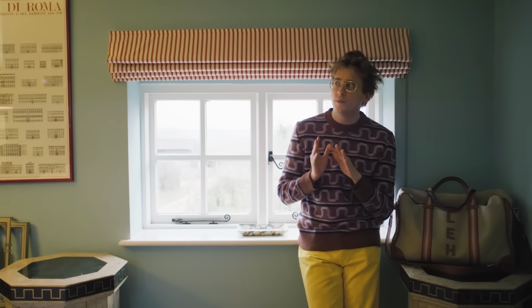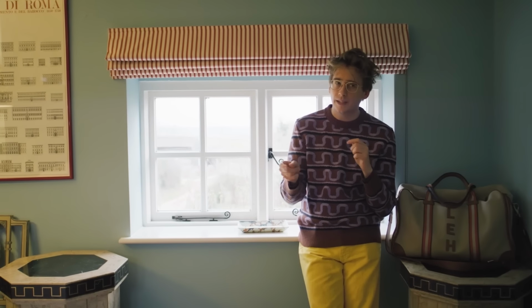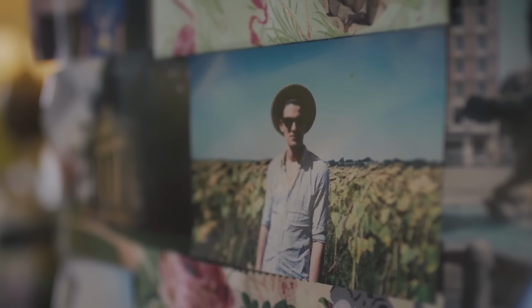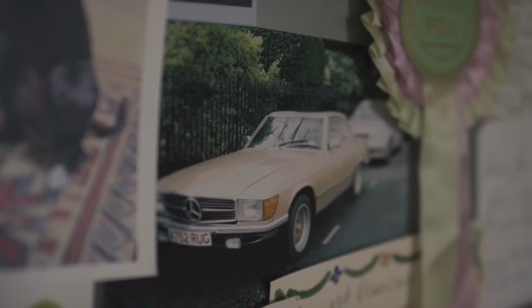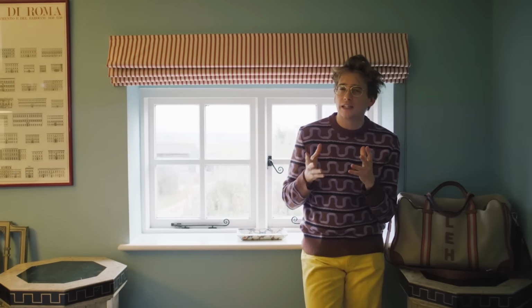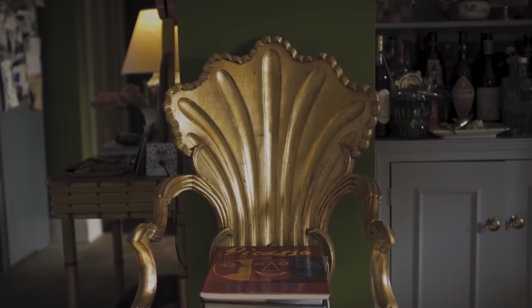The things that hold the most value to me are like the little bits of ephemera. Like all that stuff stuck on the fridge, weirdly I'd probably be more upset about losing than that fab Rococo grotto chair, because all of that stuff can never be replaced. You can always find a new amazing old chair or whatever, but you can't replace the drawing that my niece did and is stuck on the fridge, which sounds really corny, but it is true, I think.